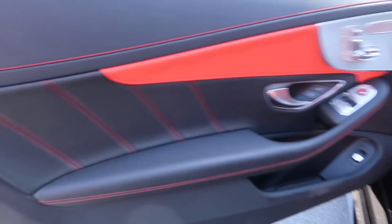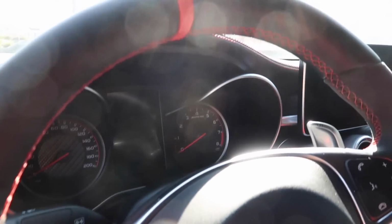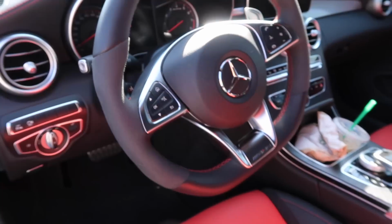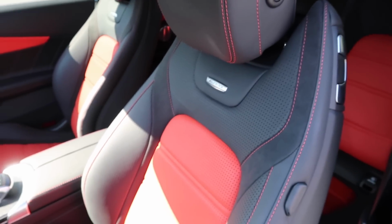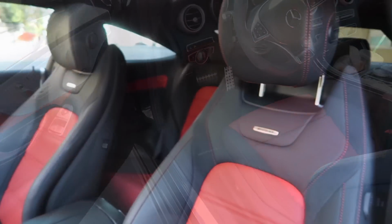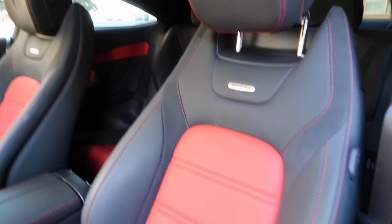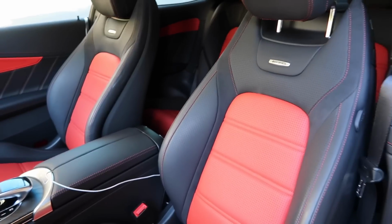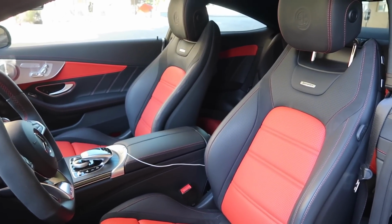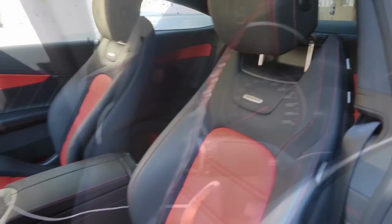You can see it in the details, like the stitching on the door here, and the stitching on the wheel and dash. I think it just really makes the car pop, and it's kind of just what makes it stand out so much. The seats have an AMG logo on the headrest, and they have Alcantara on the side here. I ended up getting the comfort seats over the sports seats because I wanted this car as a daily, so comfort was a big priority for me.